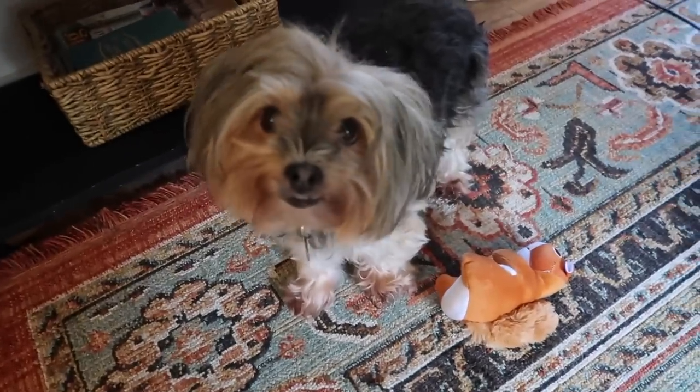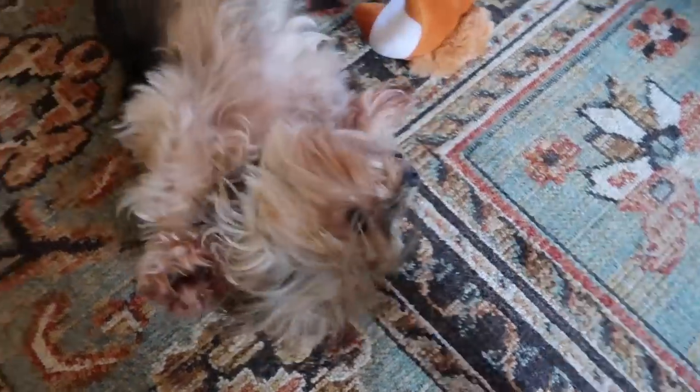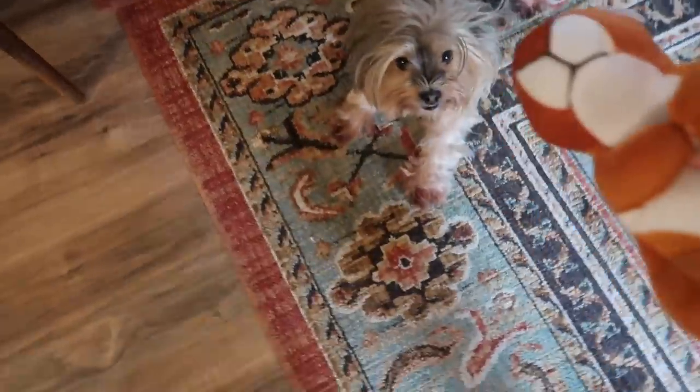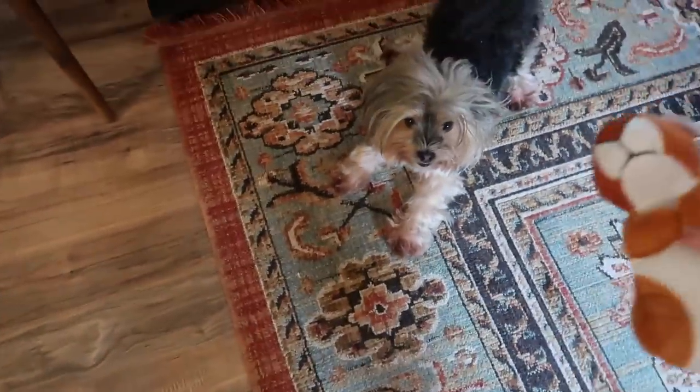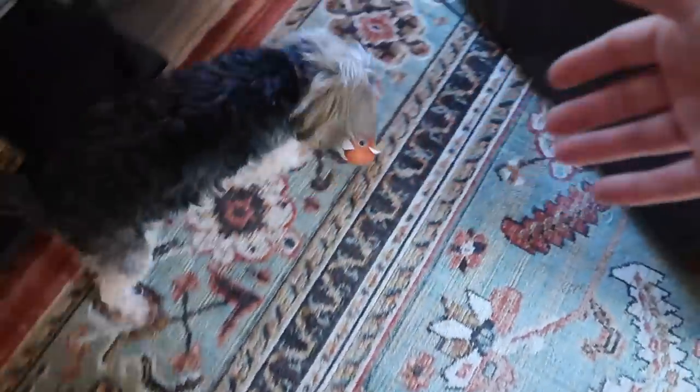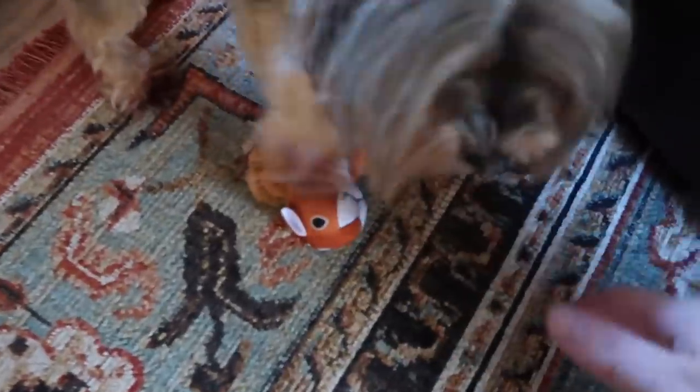You want me to throw the squirrel again? Mm-hmm. Let me have your baby. You want me to take your baby? You ready? One. Two. Okay. Come on. Give me the baby. Give me the baby. Nope. We don't fetch. We just go get.